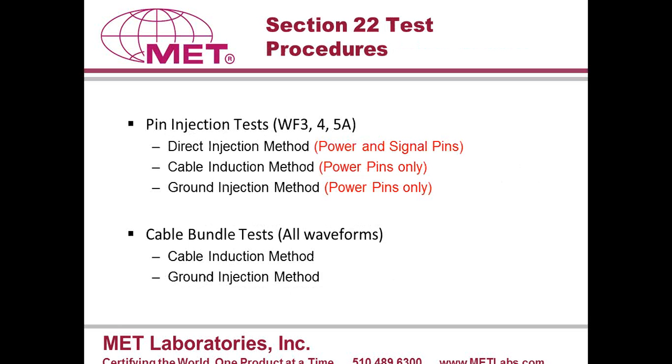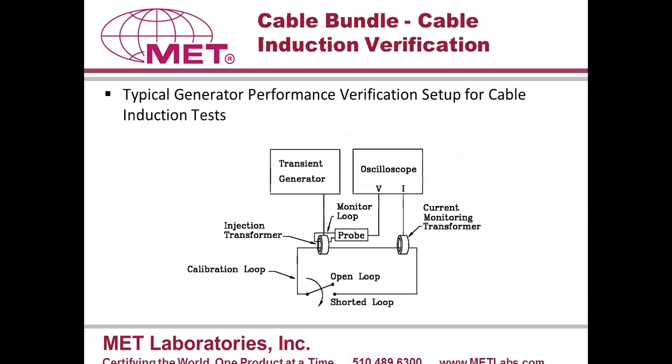Continuing on, let's talk about the test procedure for the pin injection test and the cable bundle test. As I mentioned earlier, pin injection tests are for waveforms 3, 4, 5A, and the cable bundle test will be done for all the waveforms from 1 to 6. This is an example of how the verification of the generator is done for the cable bundle. The point here is that even though a test generator, and I have a couple of slides at the end where I will describe briefly what the options are for test generators which are commercially available in the industry.